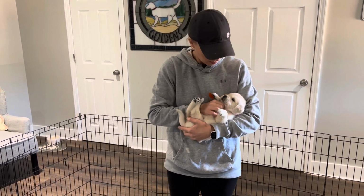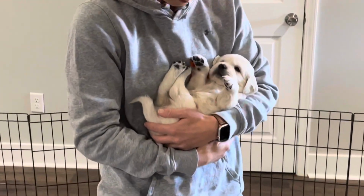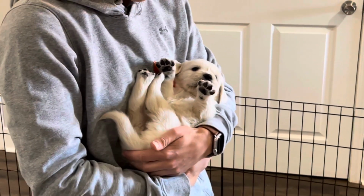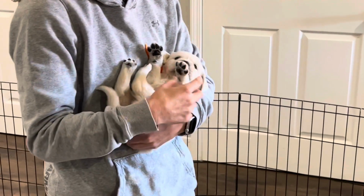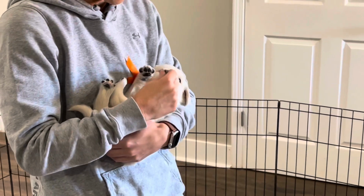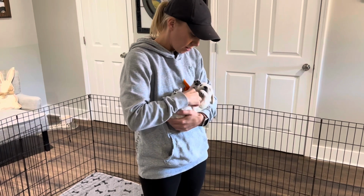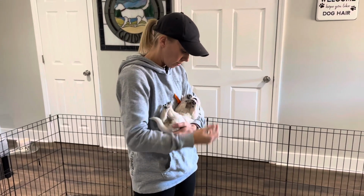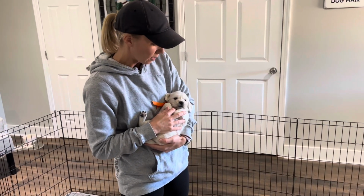And they're still going through our socialization process. We're getting them used to all kinds of sounds, being handled, running our fingers through their paws, through their gums, like we've been doing since they were itty bitty babies. And you can see that it does not bother them anymore. So we're trimming their nails. They'll actually get a nail trim today, so they will be used to that as well. But you can see she is very relaxed, and I'm going all over her, through her ears, through her paws. So this is Miss Orange, laid back girl.